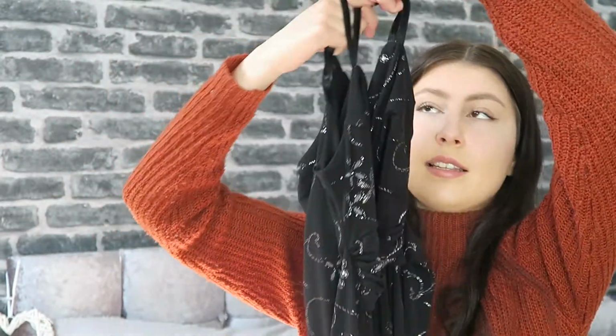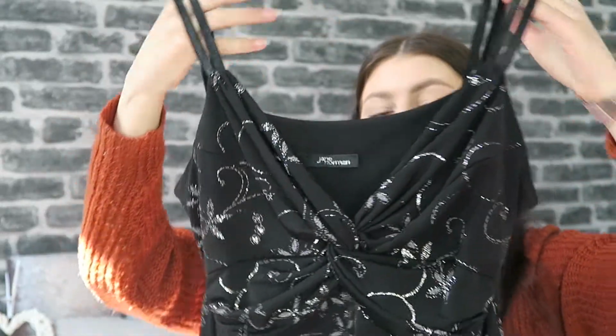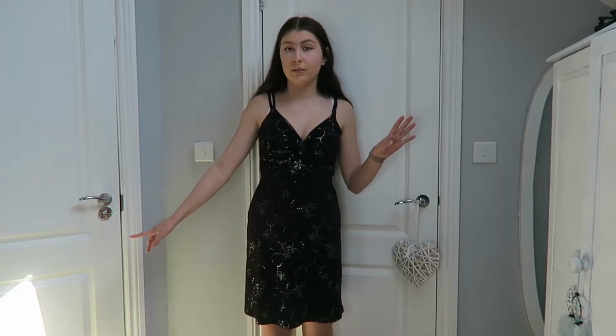Next thing is this little mini dress. This isn't typically what I wear, but I saw it and I really liked it. I'm not sure if you can see the knot on the front. And then it's just a little mini dress. It's got a belt on the sides as well, so you can tie it at the back to cinch in your waist. I hope this fits me because it's really pretty, but this was only £1 as well. £1 down. Ignore the little white spot down there, I had to move my camera out.